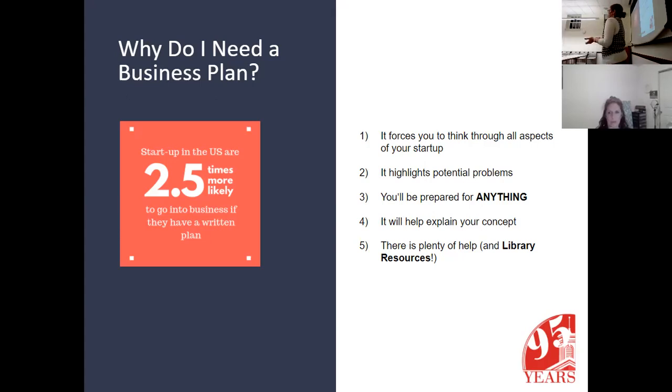It will help you explain your concept. Part of the business plan is the executive summary, and that's your 60-second elevator pitch. That's your "I know exactly what I'm doing, this is why we do it." Pitch for any time you're telling someone about your business, which everybody here did really great. And then there's plenty of help and library resources to help you along the way.